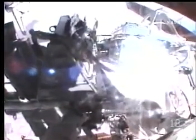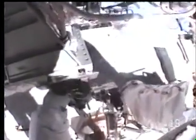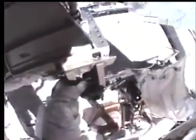All right, bag is removed. I see 4 camera stops and 2 cable guides. Very good, Ronnie. Outstanding. Now the view from Mike Fossum's helmet camera.